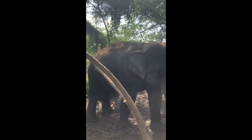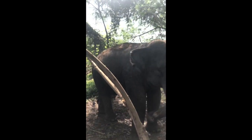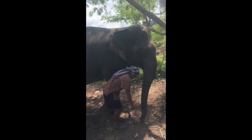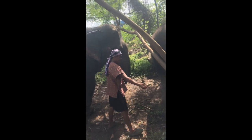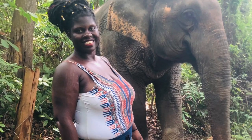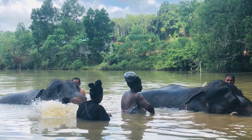It was very calming. I was just amazed at how large and powerful the elephants were, but they were just so sweet and loving. You just felt so safe when you were around them. The actual guy that works there, you can see him in the footage now. He taught us where to touch the elephants, where they feel safe. Also, he showed us how to feed them, and then we walked back to the area so we could give them baths. And we actually got in the lake with them and helped bathe them.